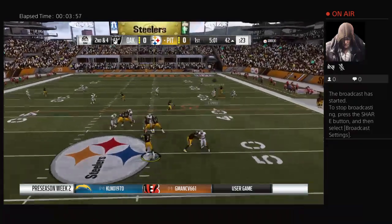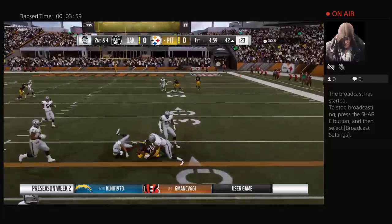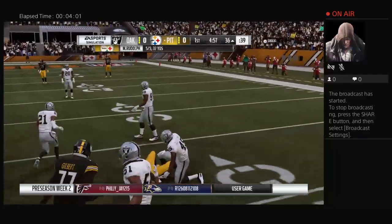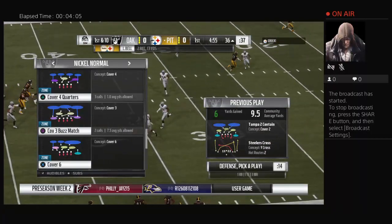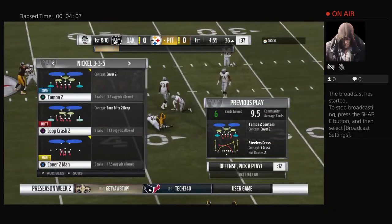Rudolph throwing again. Goes underneath for Bell. And here he'll be brought down a little shy of the 35 at the 36. It'll go as a gain of 6 that time, and it moves the chains as well.